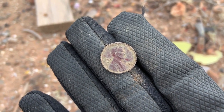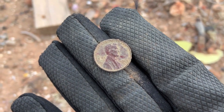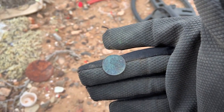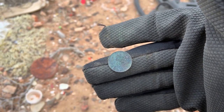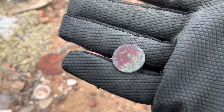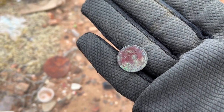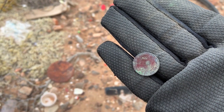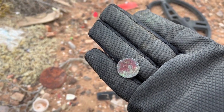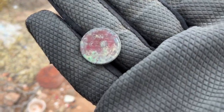1963, it's old enough for silver. I'm gonna have to come back another day, but yeah. Right. I just found this, thought it was a modern penny. Flipped it over. Got myself a Wheatie. Alright, it's a good morning. So I just found a 63 and then this is a 57. So I'm excited. There's gotta be more.